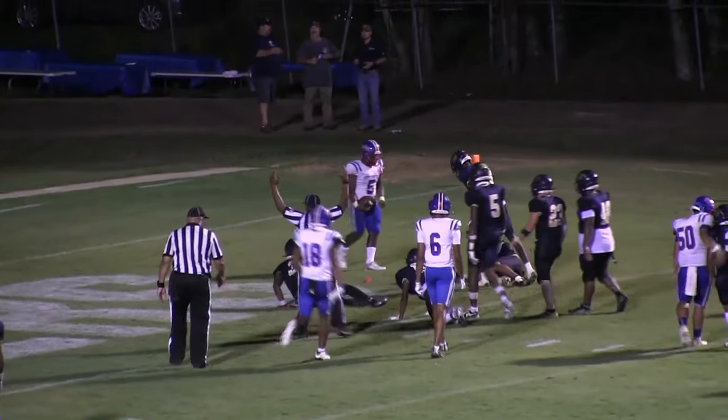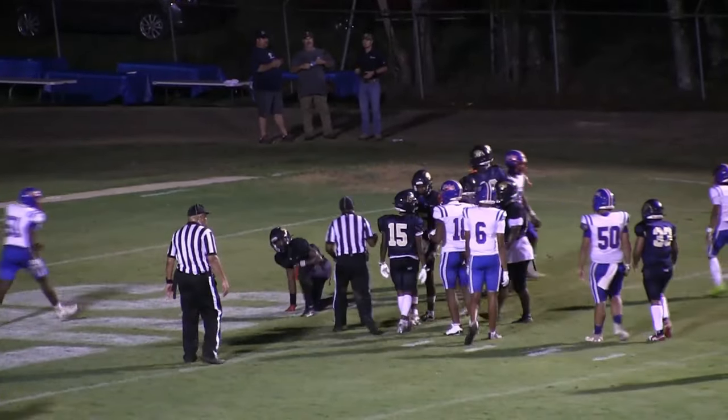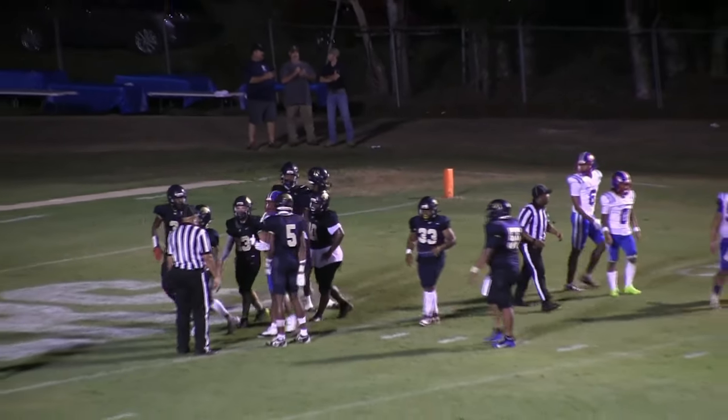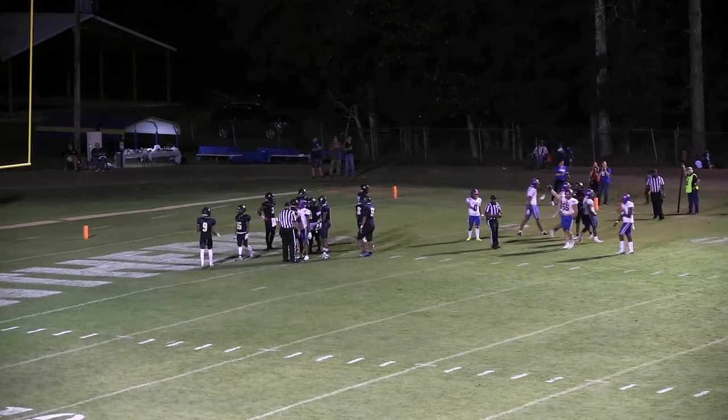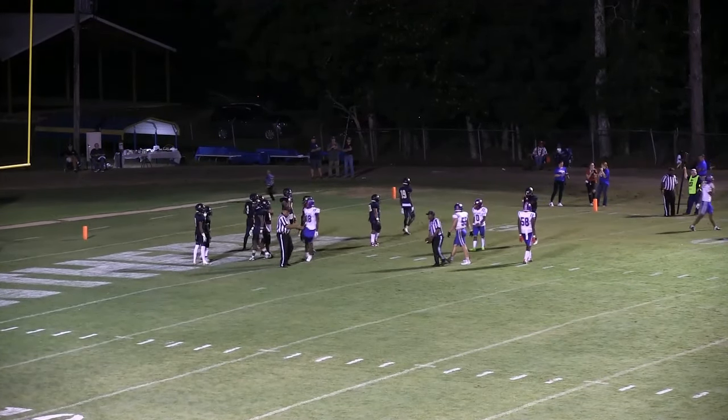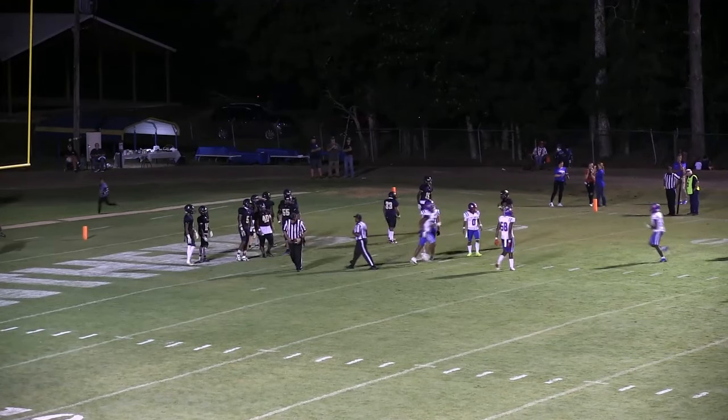Running hard up the middle, runs over would-be tacklers for the Rebels. Good hard north and south run. Gets it in for a touchdown. I believe that was number six.